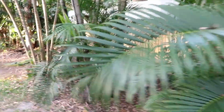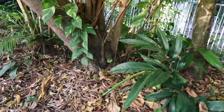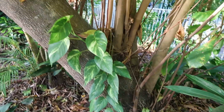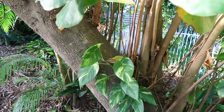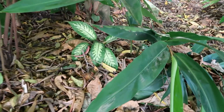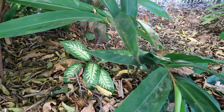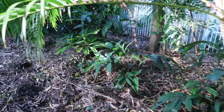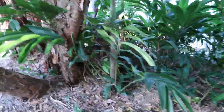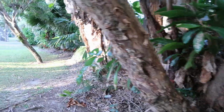Morning. Morning. We've got what they call devil's ivy or pothos, and they don't take long to scramble up the trees there. Got in there Dieffenbachia, which I've grown at home indoors, or I've grown it outdoors and brought it indoors for winter. So there are some plants that we can mollycoddle and grow in Adelaide.